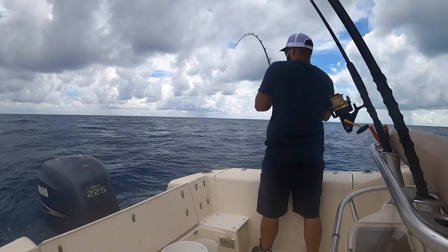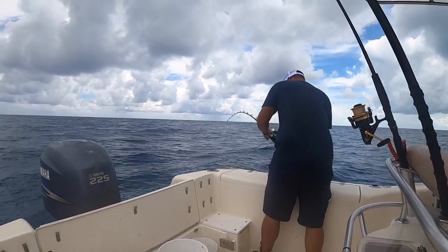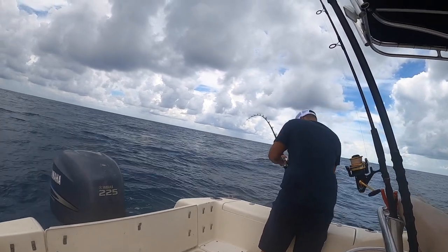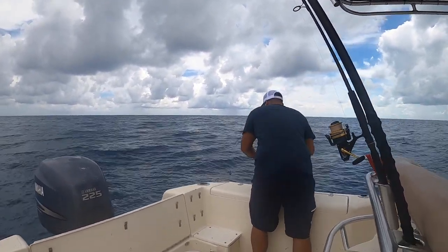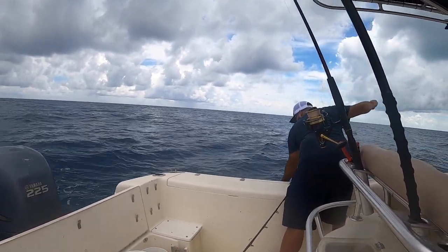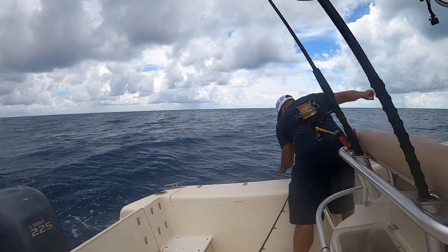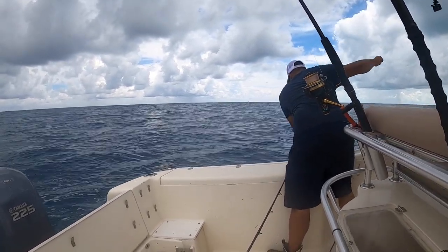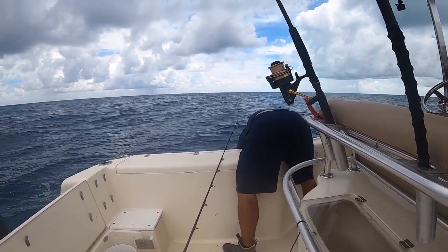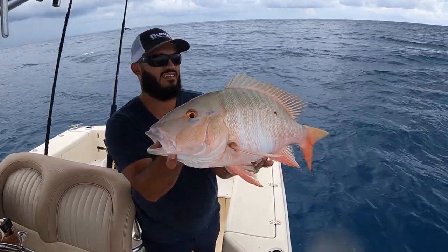At the door, Danny. A mutton. Mutton's knocking. It's a mutton knocking. Let's go. First nice mutton of the day.